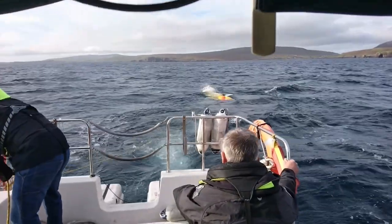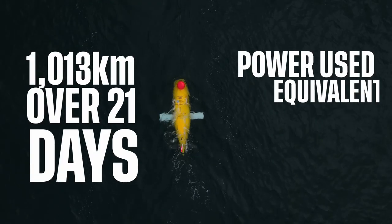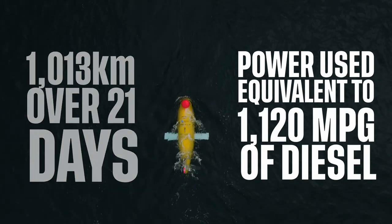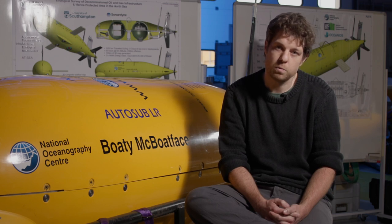Boaty travelled over 1,000 kilometres during 21 days, using vastly less energy to reach the survey sites compared to current survey methods. Powered by rechargeable batteries, it used the equivalent energy of just over 2 litres of diesel, making its fuel economy equivalent to around 1,120 miles per gallon.